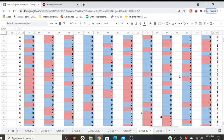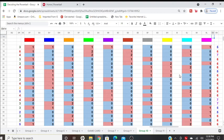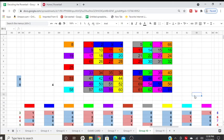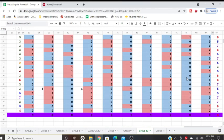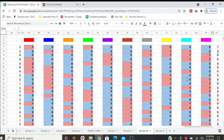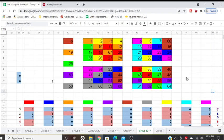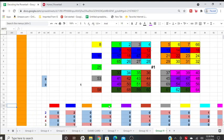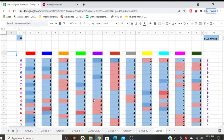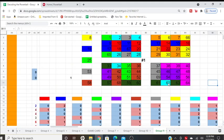Option card number 4. I really don't see much, so I'm going to leave this one alone. Option card number 5. Still, I really don't see much. So I'm moving on to my last group, Group 11. Go to the overview. Again, at this stage, the overview just doesn't do much.